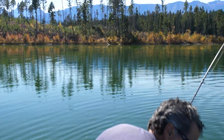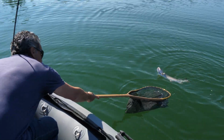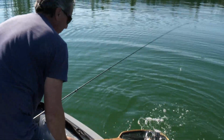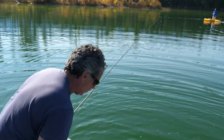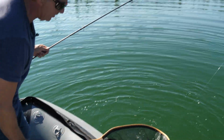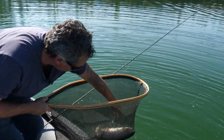I'll just get the net here. Oh, man. Oh, come on, get in there. Nice fish. Oh, it's a beautiful fish. Wow. Okay, I'll take him on this side. Oh, look at Anaconda's out. Nice. Look at this. Just popped.